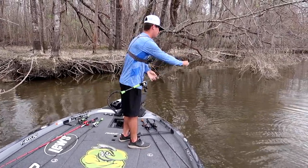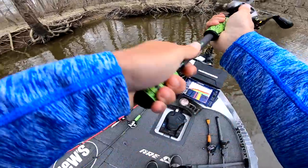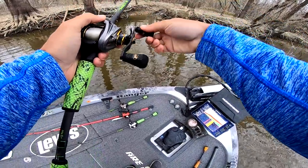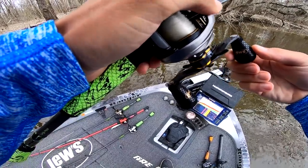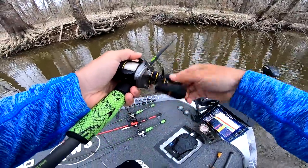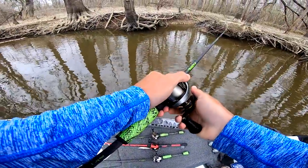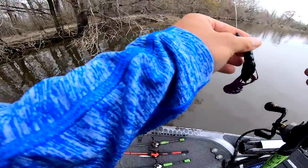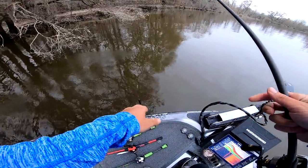We're gonna catch another one real quick. We just pulled up on this bank. Literally first cast, out of bite. Is that not crazy? We just pulled up. I had a feeling, dude. That's why you go with your gut right there. That's the quickest I've ever just decided to pull up on the river and snag one.